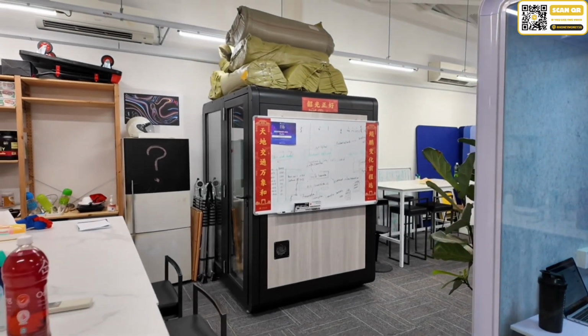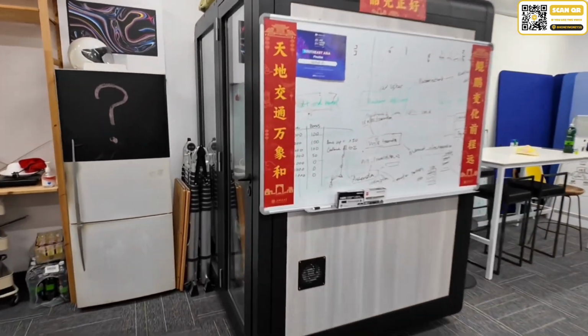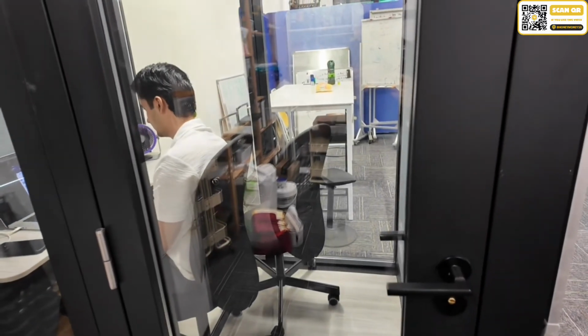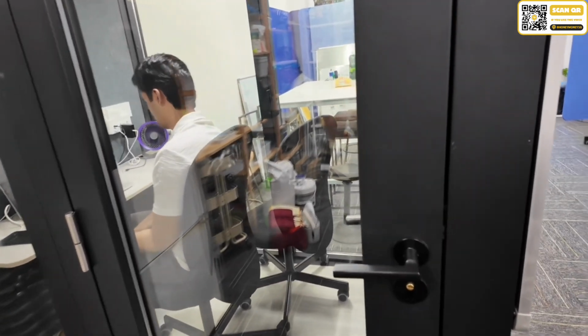That one is probably a 2-3 person pod. That will be like 10,000 if it's new. Also from Carousel, right? All installation included. Yeah, so definitely I cannot afford.